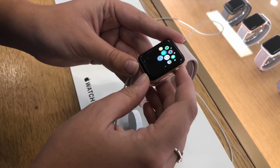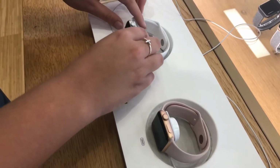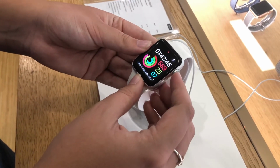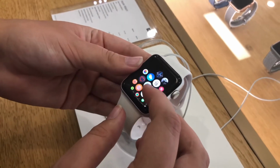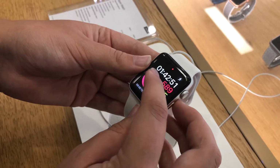So yeah, I'd rather use my money on saving up for some other Apple products like a laptop or something, because that's something I do a lot. But yeah, I just play around with the Apple Watch Series 3s a bit. Love these things. These are so powerful, great devices, and super simple to use.